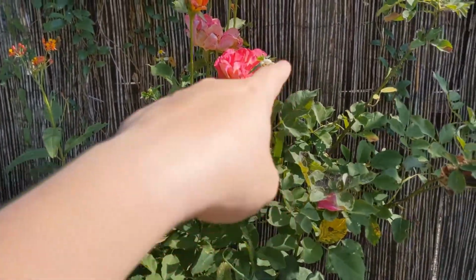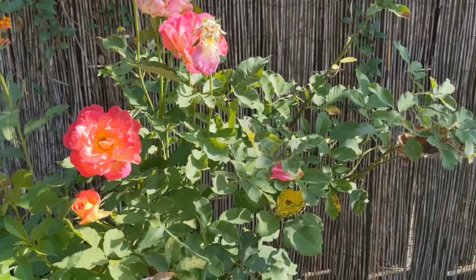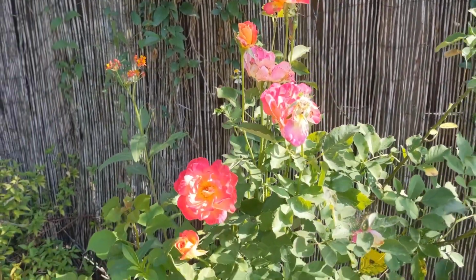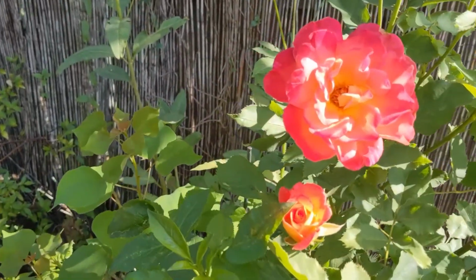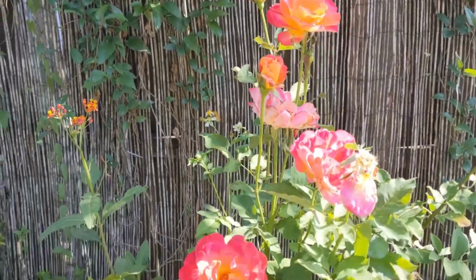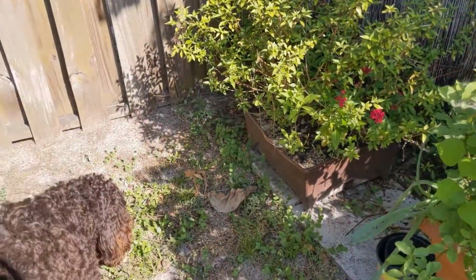We have 2, 3, 4, 5, 6, 7, 8, 9, 10 blooms, or going to be blooms soon, and they are just magnificent. That's all I got to share for you guys today. Just a quick rose check-in.